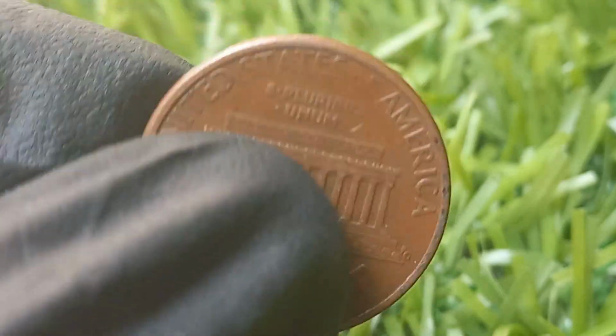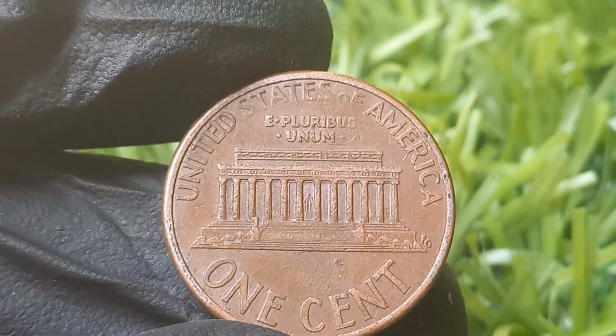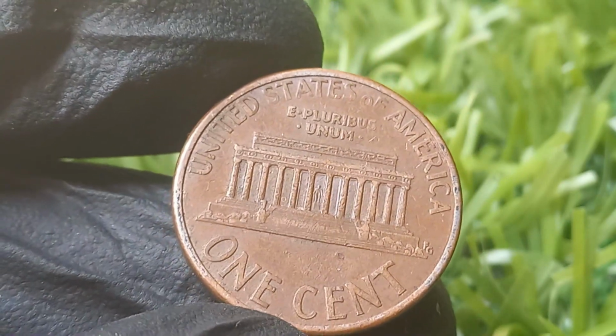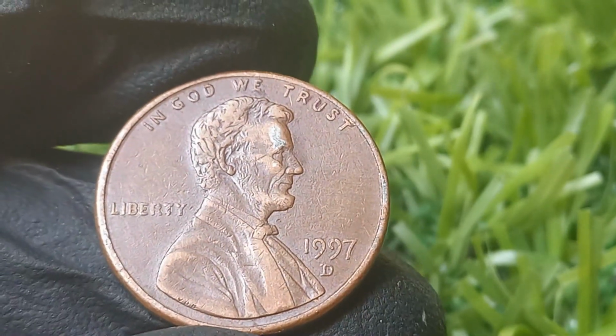If the lettering looks like normal wear, it's just a penny. But if you see the ghostly red D anomaly, crisp and clear under magnification, you might be staring at a fortune. But the lesson is simple: every 1997 penny deserves a second look.